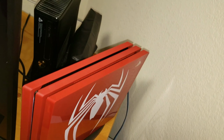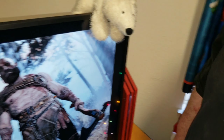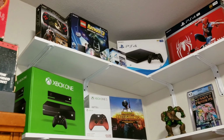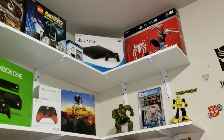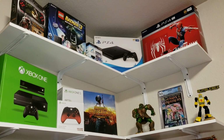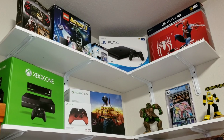Over here, behind to the side of the TV, is the Xbox 360 and the Wii U. And there's my Spider-Man PS4 out front where it should be. And I got a nice set of boxes and collection up there going. I got my original PS4 box that I sold so I could buy the Spider-Man one. My PS3, that thing's complete for this one down here.